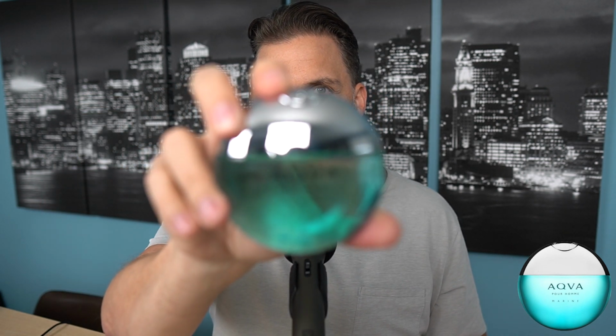If you guys are fans of fragrances like the Dolce & Gabbana Light Blue Eau Intense line, you will probably like this one as well. Not too bad. Don't know if this is necessary for me yet. I will be wearing it. Aqua Perfume Marine from Bulgari.